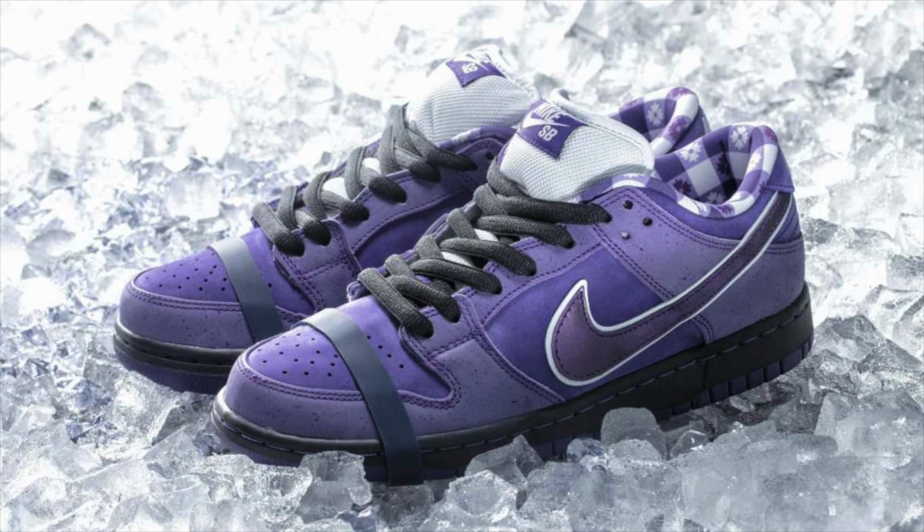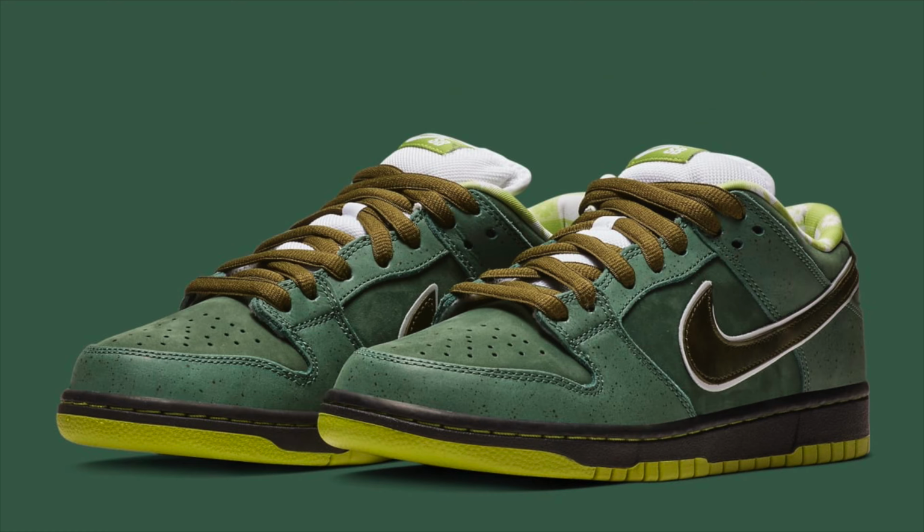Now, the purple lobsters just dropped and they sold out. Next up in line are the green lobsters, and I guarantee they'll sell out as well. I definitely want to get my hands on the green pair. Me personally, I just feel like it's more wearable than the purple colorway. So Nike SB is coming strong at the end of this year, and they're gonna explode in 2019. I already know it. So that was number 10. Let's go ahead and get into number 9.